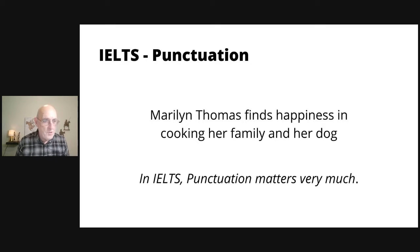Punctuation will make your writing more precise and emphasize the meaning that you want to convey in your writing. And it adds structure to your sentences so that you're communicating exactly what you want to put forth. And remember, the purpose of punctuation is not to impress the examiner. It's not to be fancy. It's to be functional so that you share your ideas and your thoughts and your opinion as clearly as possible.